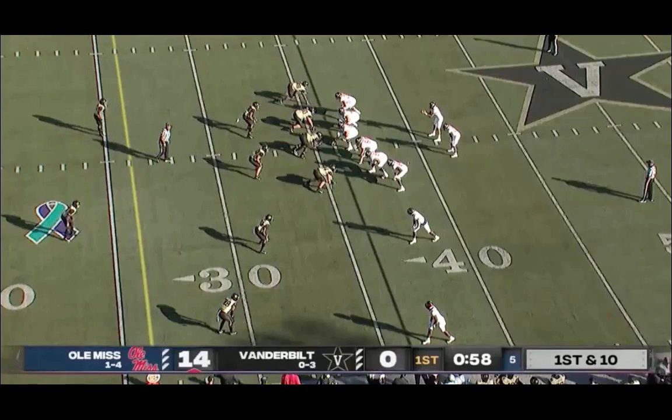And Ole Miss is currently in a gun left, tight left, 3-by-1 set. If you notice the number 1 receiver, which is Elijah Moore, he's up here to the field side. Vanderbilt is sitting right now in what can best be described as a quarters type coverage. They have the number one receiver, Elijah Moore, locked up man-to-man, and the remaining part of the coverage is covering these three defenders because of the trips formation into the sideline.